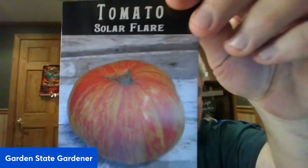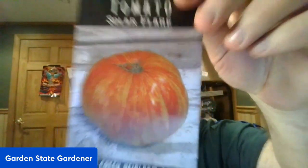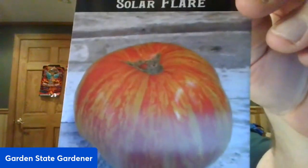And let me show you some of the seeds I have from Baker's Creek. So he's an expert, especially in hot peppers. So if you guys are into hot peppers, this is going to be great to listen to. But first, let me just show you some tomatoes I have that I really like. The Solar Flare. I love this on tomatoes. I love this on anything. But look at the color, guys. Isn't that awesome?